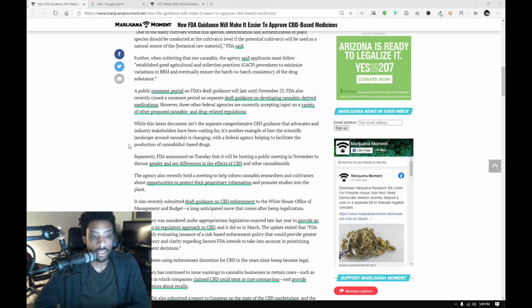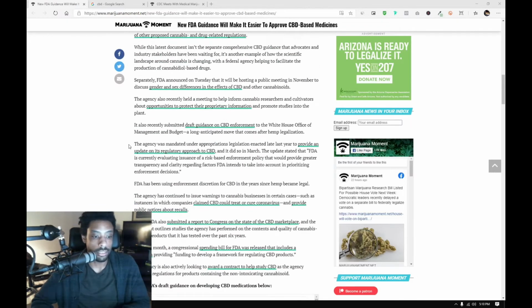It also recently submitted draft guidance on CBD enforcement to the White House Office of Management and Budget, a long anticipated move that comes after hemp legalization. The agency was mandated under appropriations legislation enacted last year to provide an update on its regulatory approach to CBD, and it did so in March. The update stated that FDA is currently evaluating issuance of a risk-based enforcement policy that would provide greater transparency and clarity regarding factors FDA intends to take into account in prioritizing enforcement decisions.